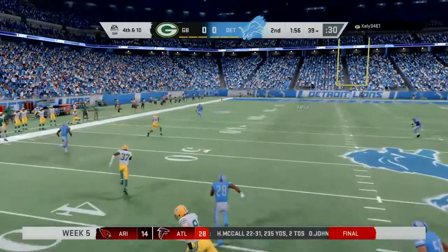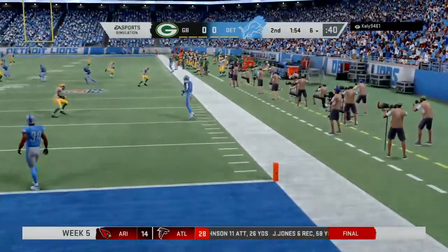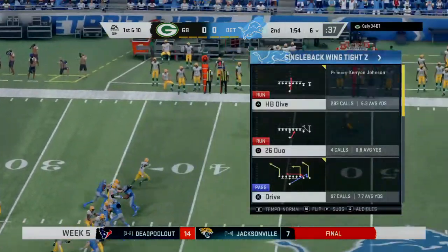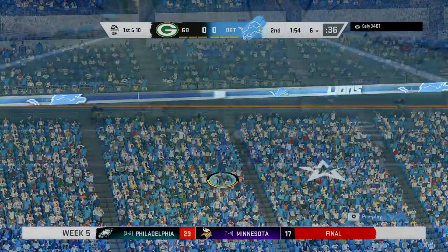This is away and a very good kick angled for the sidelines. And this one's out of bounds. Should be inside the 10, I think it is, at the 6-yard line. So they'll play the field position game here as a very nice punt is going to pin them back.